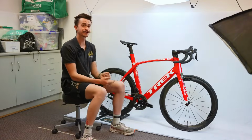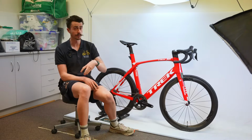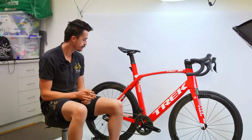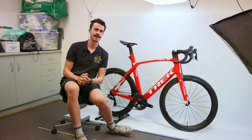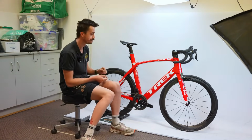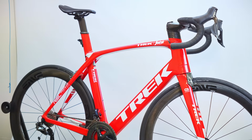And next we have the Trek Madone SLR9. This one is from 2017, so it was one of the later of the rim brake models before they moved across to the disc brake models. This one, I think, is one of the coolest bikes that was ever made, and maybe I'm a little bit biased because I actually used to have the same one, but mine was blue. These bikes are just the most aero looking thing in my opinion.